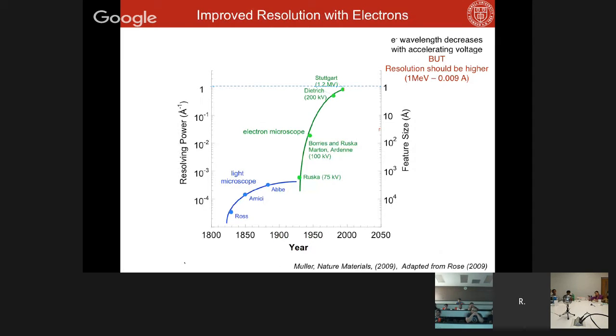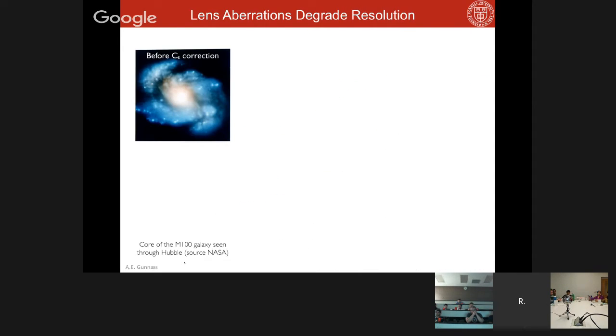But again, this resolution should be higher. We can do a lot with the resolution, but why are we hitting this barrier at a couple angstroms? Why can't we get below an angstrom? And the reason is because we have terrible lenses in our electron microscopes.